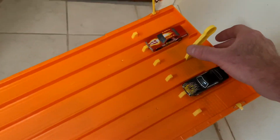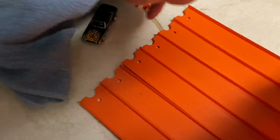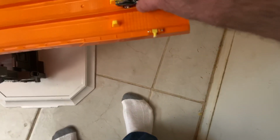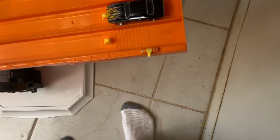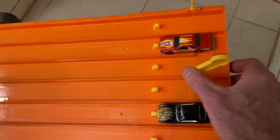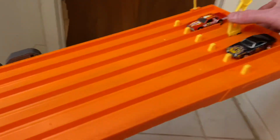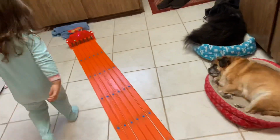Ready, set. Oh, I don't want to run over you. Ready, set, go. Oh, it's two and two. Ready, set, go! Oh, Camaro. That was pretty convincing.